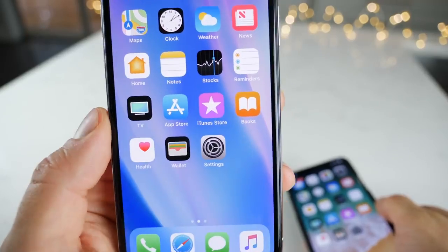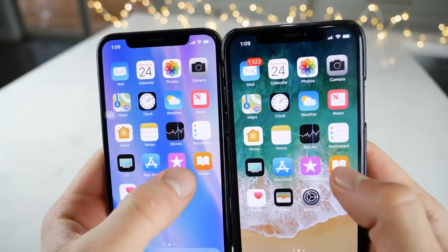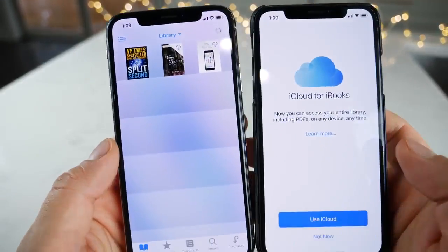And look at that. Is that a new icon? Nope. iBooks has just been renamed to Books. There's no longer an I in front of it. Also, I noticed a small change inside.